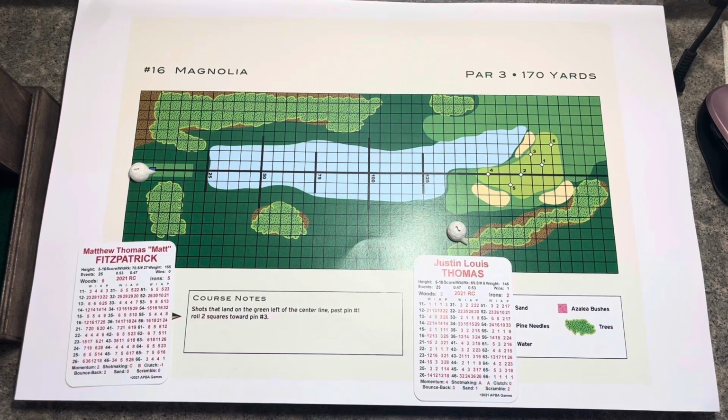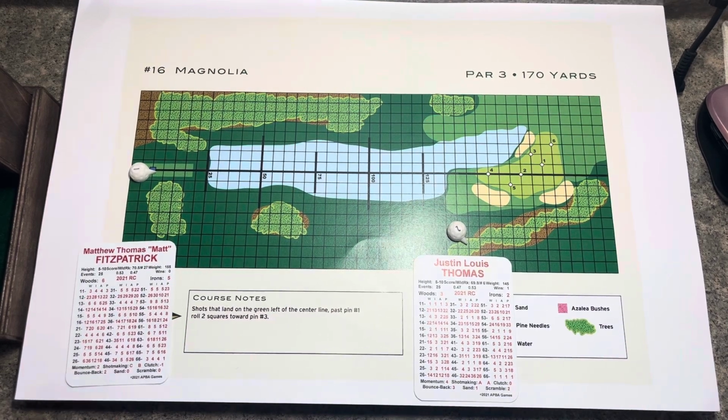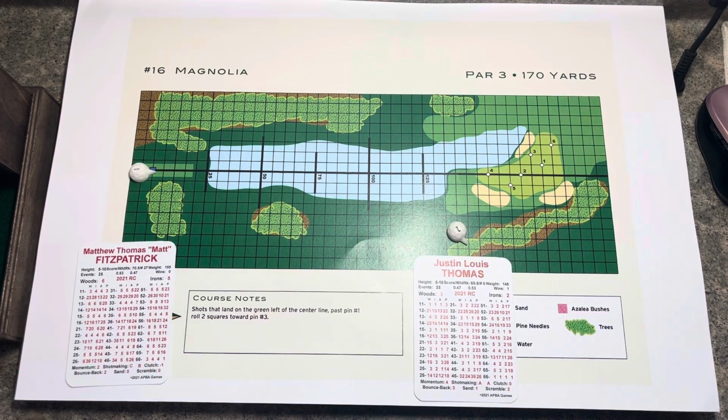Finau is -3. He was at a -5, but had a double bogey his last hole. Paired up with Fitzpatrick here on this hole is Justin Thomas. He's at a 0. And then we're also going to see Morikawa play on the next hole, teed up with Hatton, who's at a 0. It looks like the cut line is going to be at a +2.